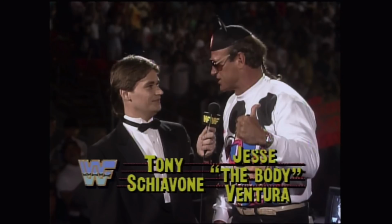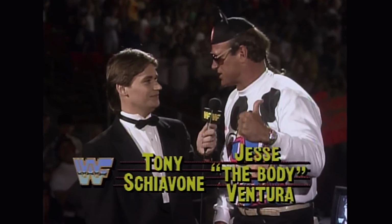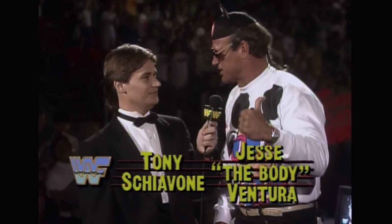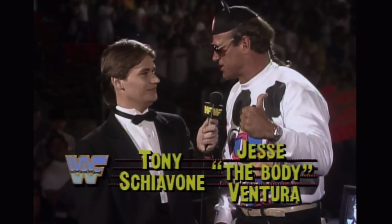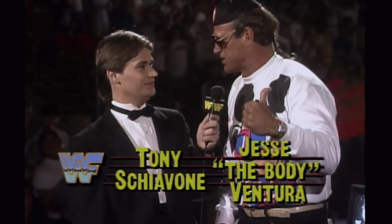The biggest change would come in the form of introduction graphics, where we see the same yellow font as before, but now the WWF logo is on the left and the red underline has been replaced with thinner red lines behind the font.